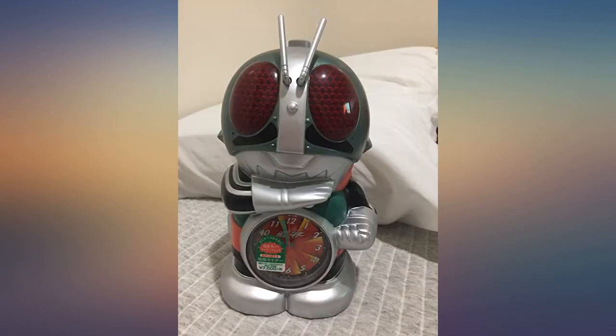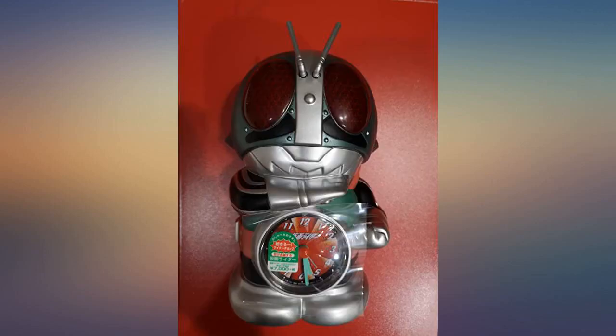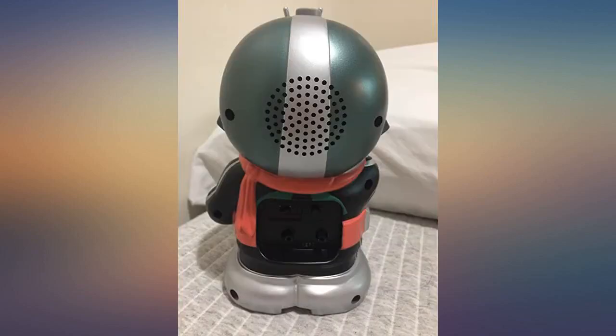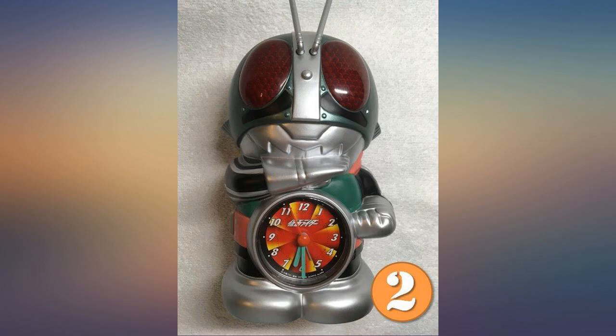This clock just looks cool. I do not know what Kamen Rider is, but I like the look. The eyes light up when the alarm sounds, and he yells something in Japanese during the alarm. You can press the button on his helmet. When the switch on back is set to monitor at other times, it gives a little show.